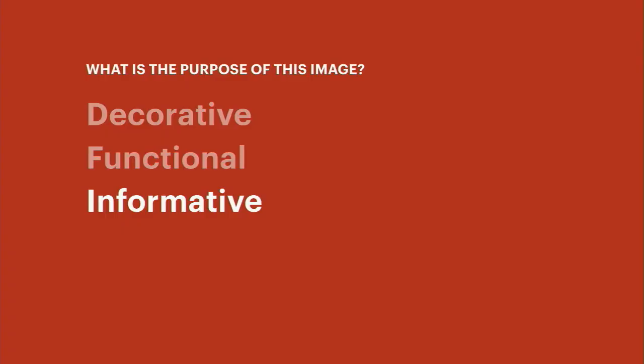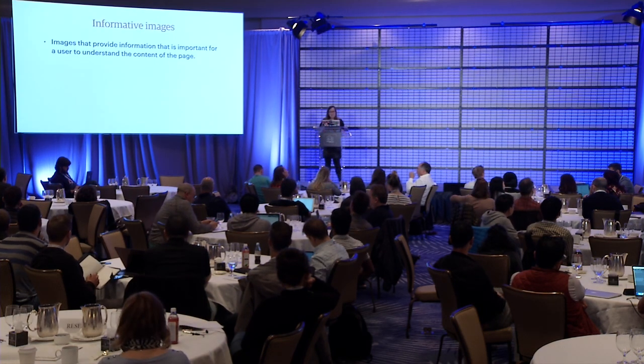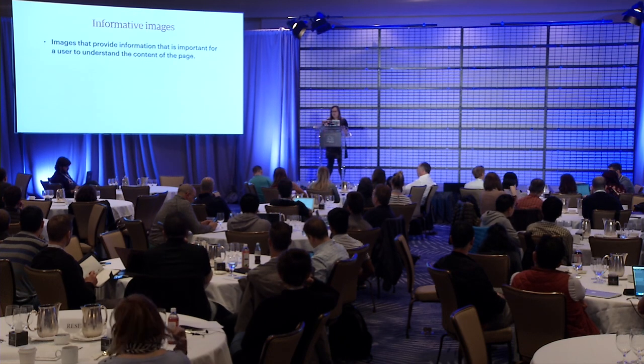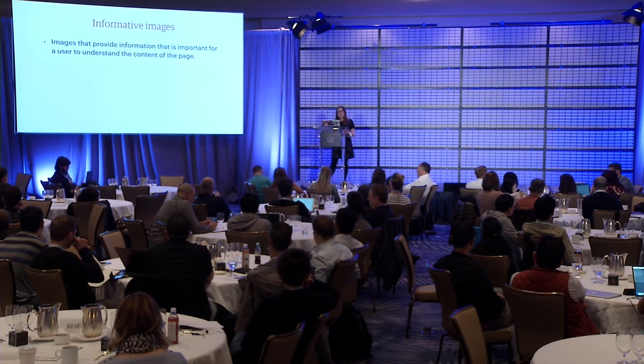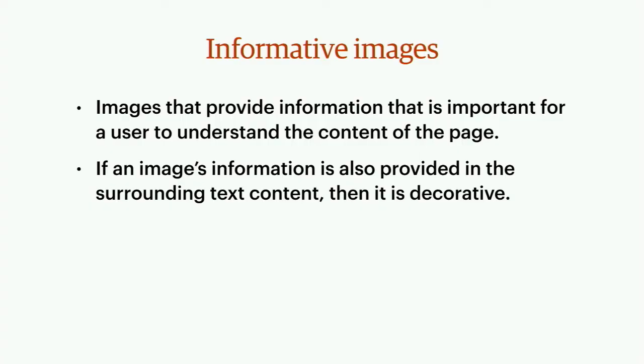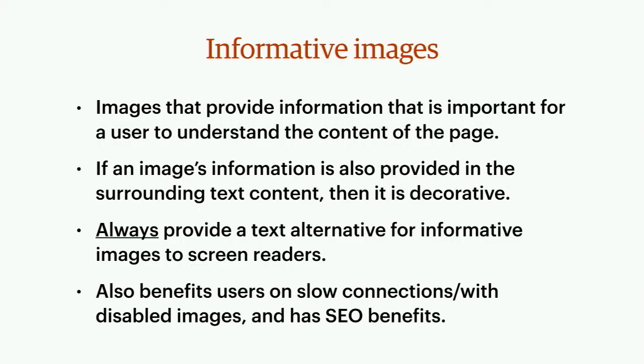All right. Informative images. Now, these ones are the hardest because you actually do have to describe them. These are images that provide information that's important for a user to understand the content and the meaning of the page. But if all of that information is provided in the surrounding text, then it's probably actually decorative still, so it's a little bit of a judgment call. Usually having something is better than nothing in these cases. And you should always, always, always provide a text alternative for informative images to screen readers.